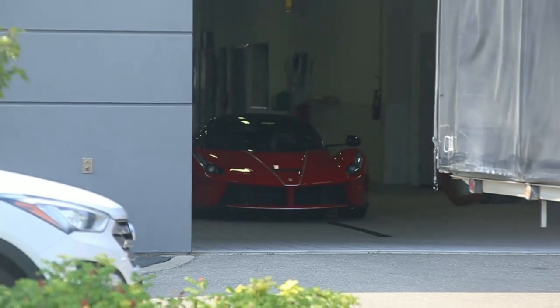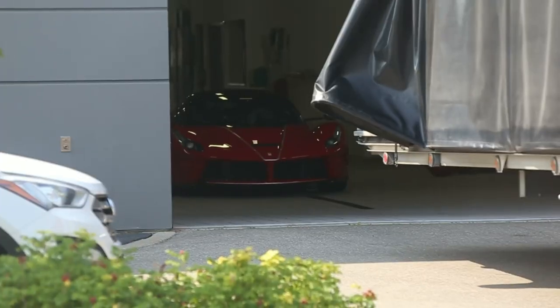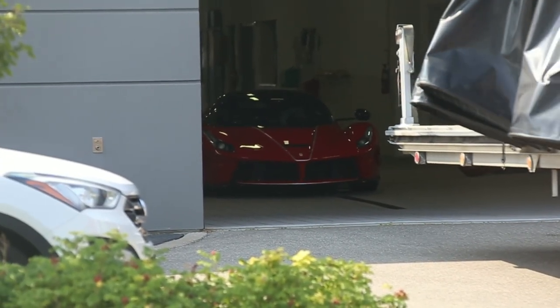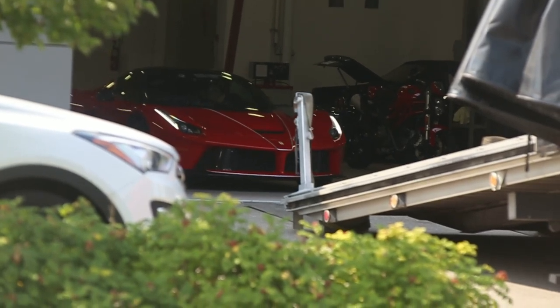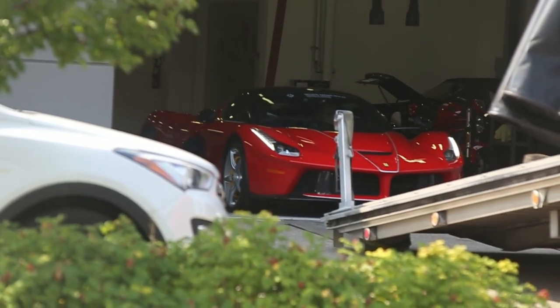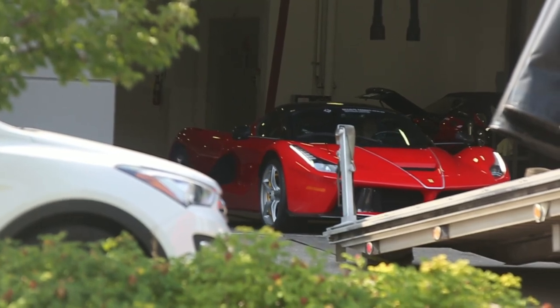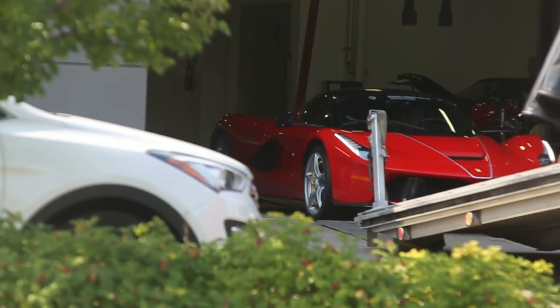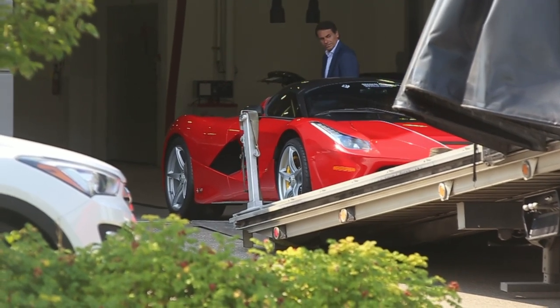Okay, you guys, we got a LaFerrari Aperta being loaded up right there. I don't know what it is. Oh, no way. We'll be able to see it getting loaded up. LaFerrari being loaded up. Aperta, one of 250. That's insane. I think that's the one from upstairs. Okay, that you don't see every day, you guys. Second LaFerrari in a week.